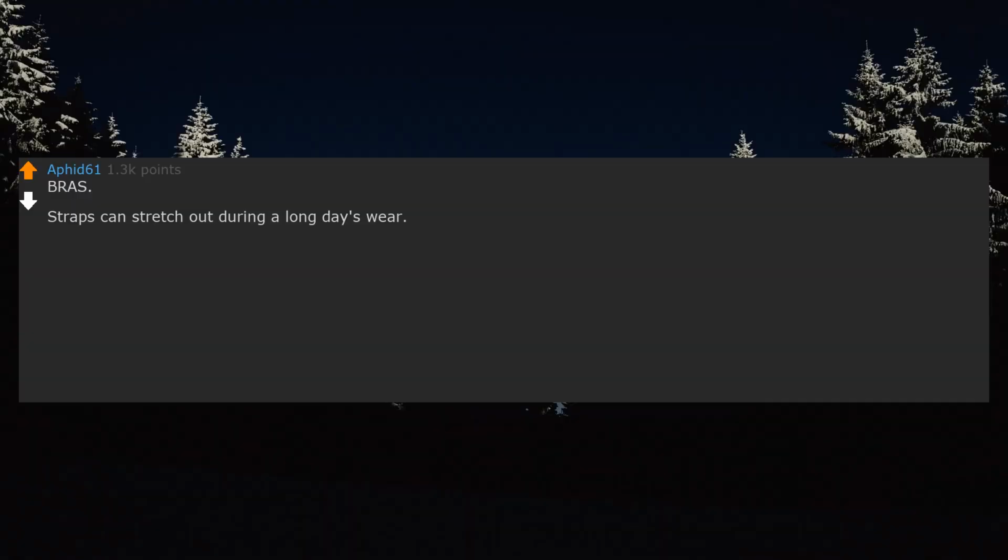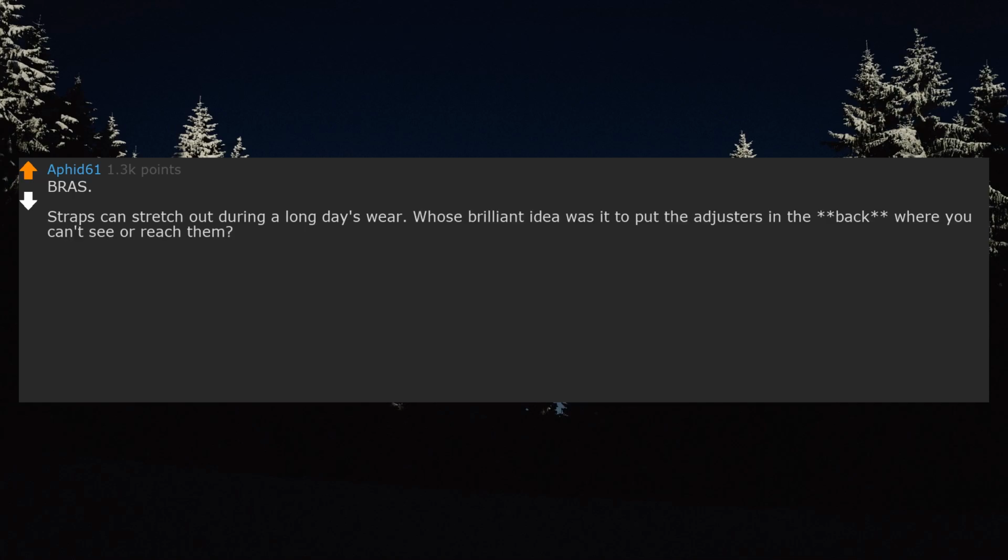Bras. Straps can stretch out during a long day's wear. Whose brilliant idea was it to put the adjusters in the back where you can't see or reach them?